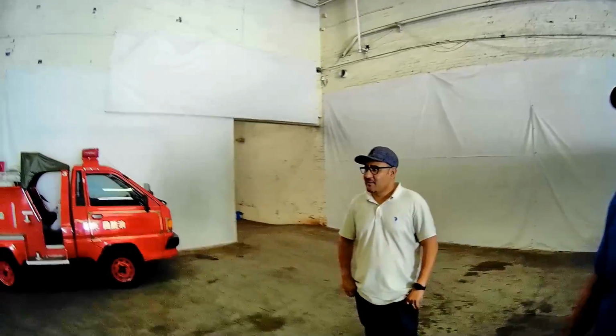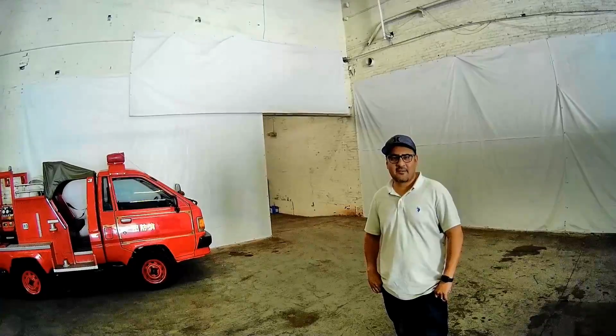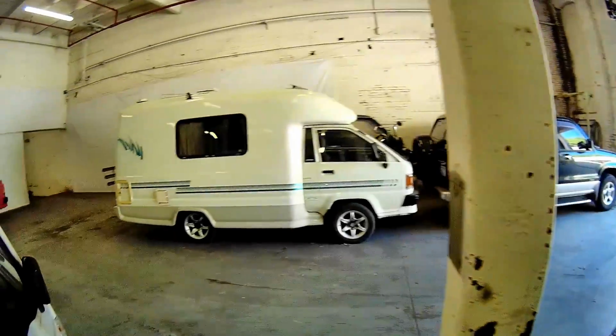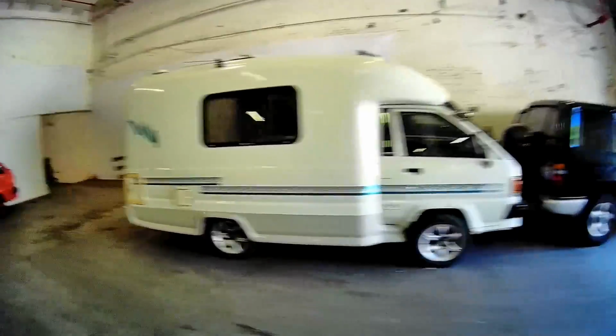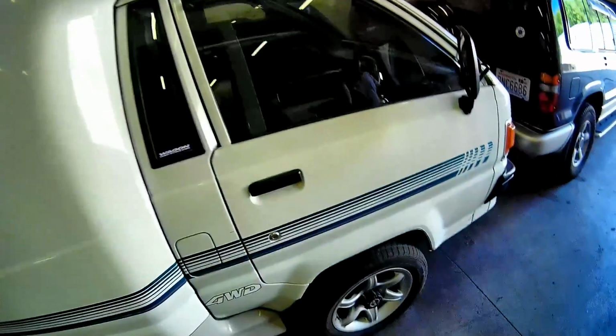So you got a load in about a couple weeks ago? Yeah, a couple weeks ago. Like 70, you said, something like that? Like I had 95 trucks. Holy cow! Look at this thing. That's four-wheel drive too? Four-wheel drive. Oh my God! Locking hubs. Look at that. It's got three beds in it. This is awesome. Reminds me of those little Toyotas.